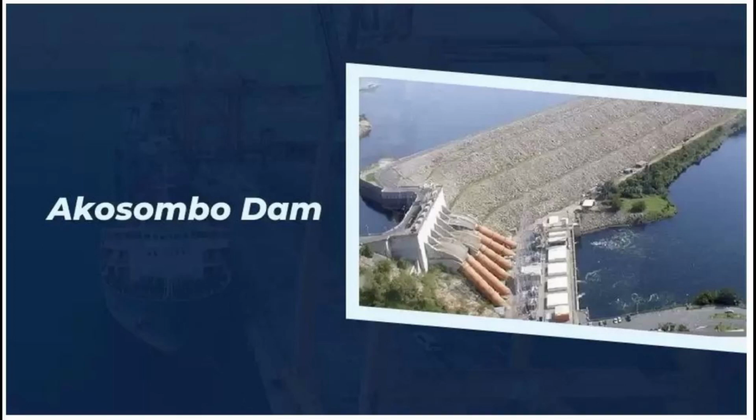The dam generates hydroelectricity and provides water for irrigating nearby farmland. The Akosombo Dam, also known as the Volta Dam, is on the Volta River in southeast Ghana. At 124 m tall and 660 m long, the structure holds back the waters of Lake Volta, the largest man-made lake in the world by surface area.